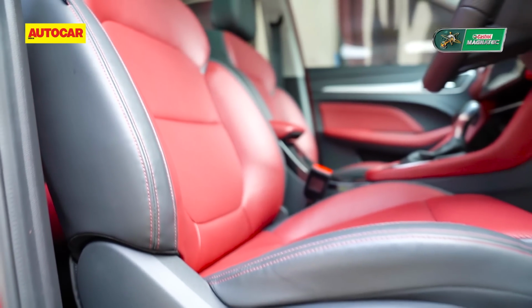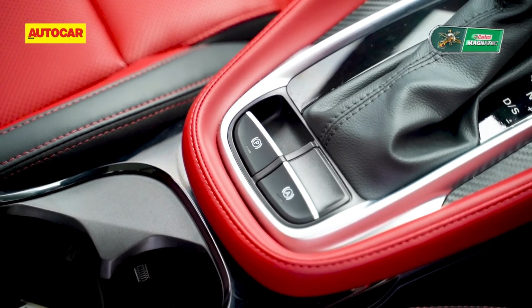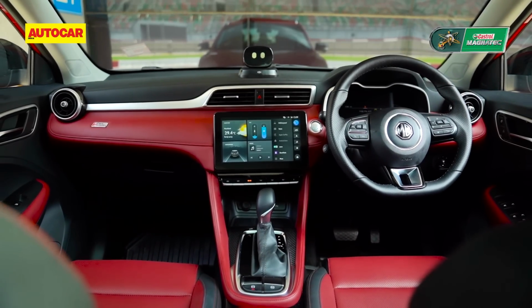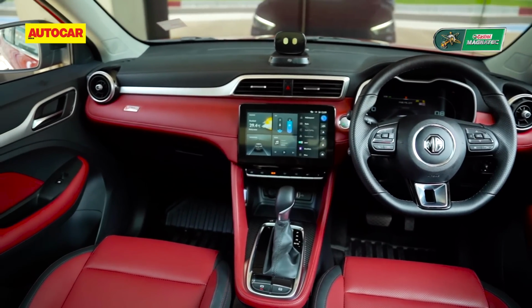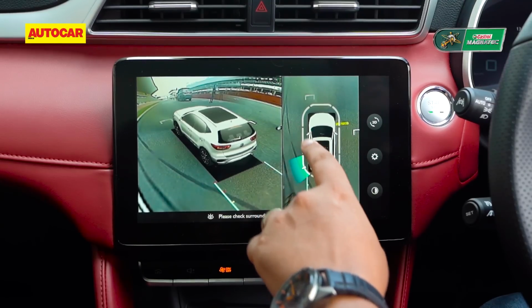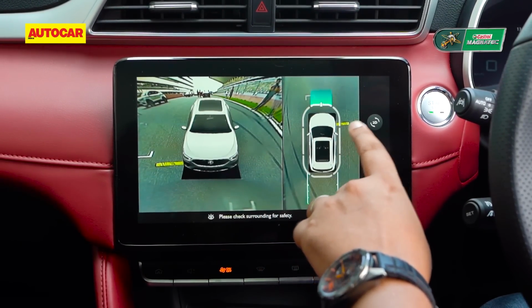The Astor packs in a few more feel-good features like a powered driver's seat and an electronic parking brake. The AI assistant on the dash top that's on call to act on commands for the sunroof and the like, as well as give you trivia from Wikipedia or even tell jokes, is a cute if slightly gimmicky feature. For all its tech, the Astor does miss out on things like an auto-dimming mirror and wireless charging. And while the Astor does pack in a 360-degree camera, the resolution isn't great.